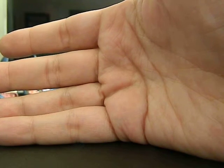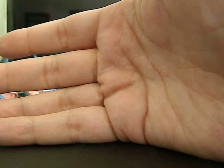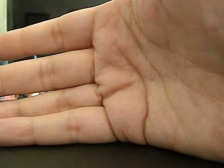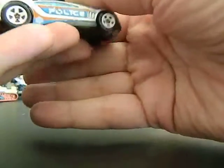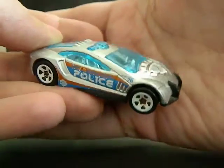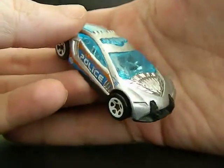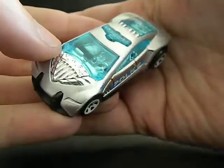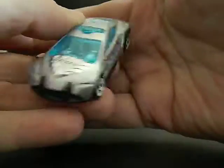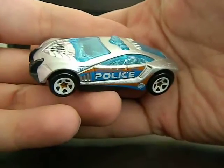Okay. Next is a 2010 Speed Trap car, but well, this has got to be Hot Wheels. So I don't think this is Matchbox. Yeah, it's Hot Wheels. No, it doesn't say Hot Wheels anywhere. That's weird. Really cool futuristic kind of police car, almost like a Demolition Man type of police car, or something like a RoboCop. It's got a police shield on the front. There we go. But very cool future car.